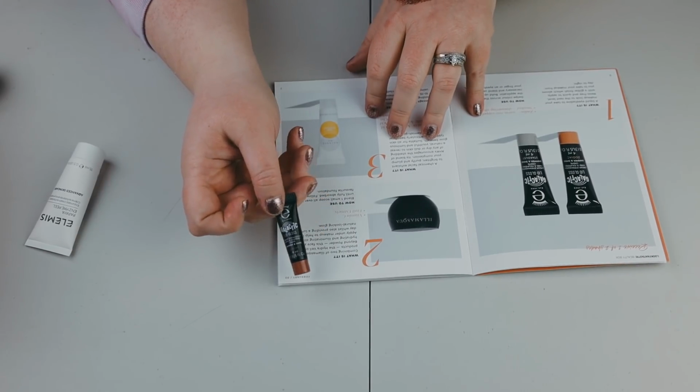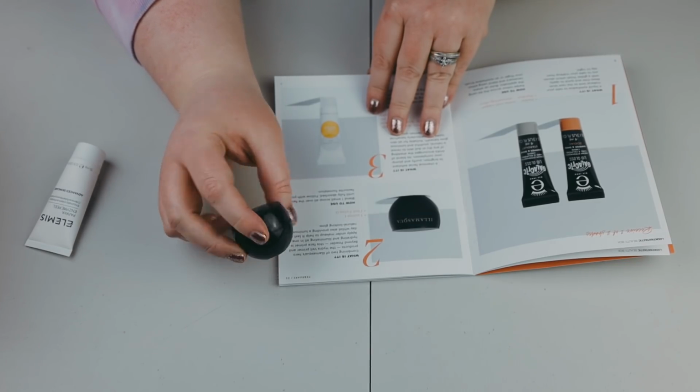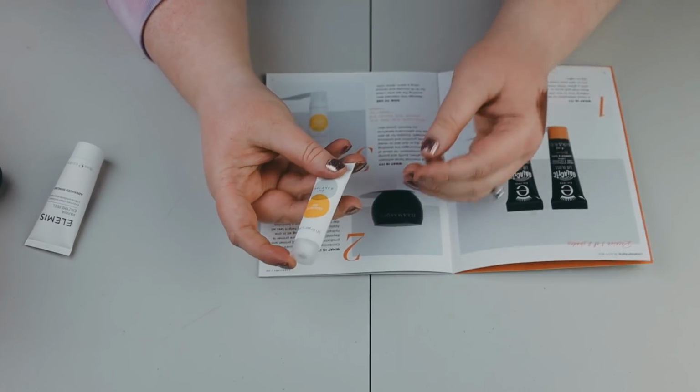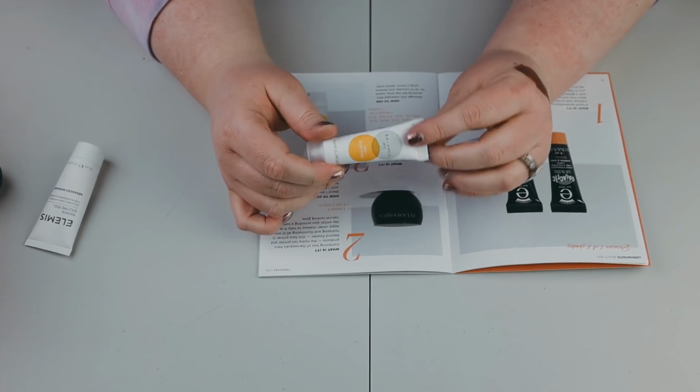This is basically a liquid eyeshadow. This is basically a face primer that's hydrating and illuminating all in one. It feels like alien secretion. I'm into it. This one is from the brand Balance Me, and this is a chemical facial exfoliant. So I'm intrigued to try that.